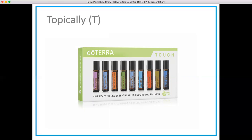The touch bottles are what I give my kids. So they use the oregano, melaleuca, and On Guard on the bottoms of their feet every single morning during the school year for immune support. And then my son uses the touch bottle of lavender every night before bed. So my kids are 8 and they're old enough to just take the touch bottles and apply them themselves. So that's what I really love about these pre-diluted bottles.